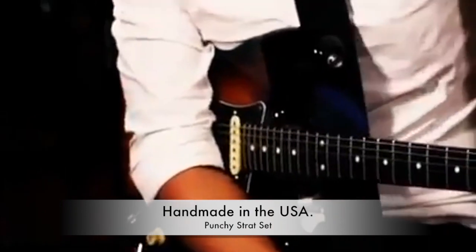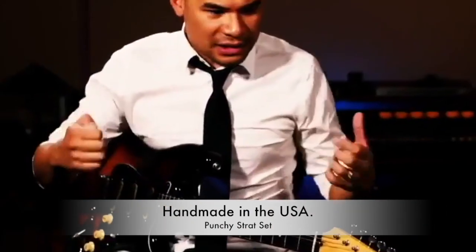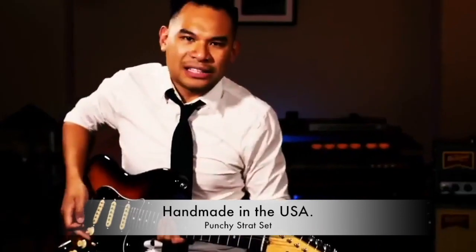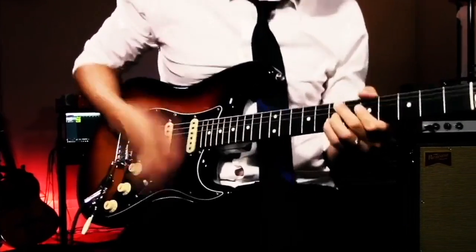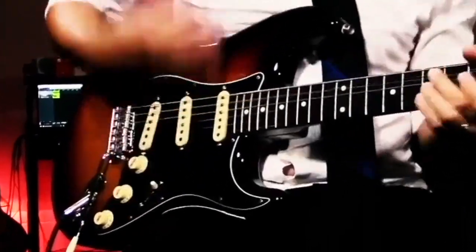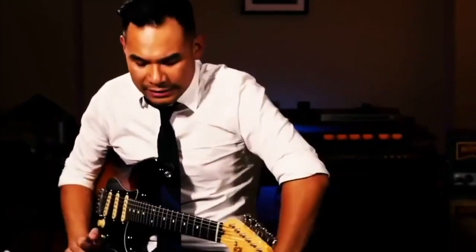Punchy set, and that's exactly what they are. They're probably the most percussive of sets. They're nice and even, and they really just smack you with a nice dry transient. Really nice, and this is all clean. This is no effects. Very, very nice.